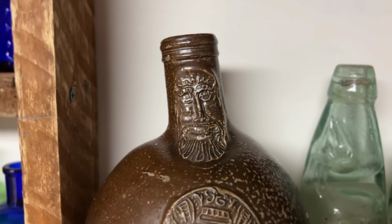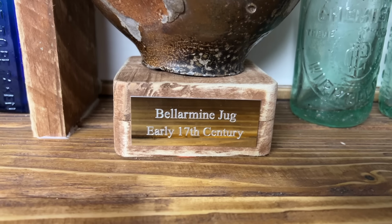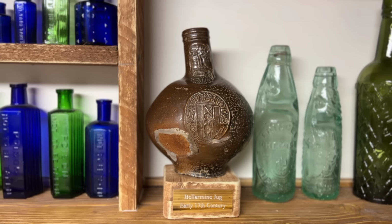Since making the shelves, I wanted to make something a bit more special for my oldest bottle, the early 17th century Bellarmine jug. So here it is. I think he looks quite pleased with himself up there.